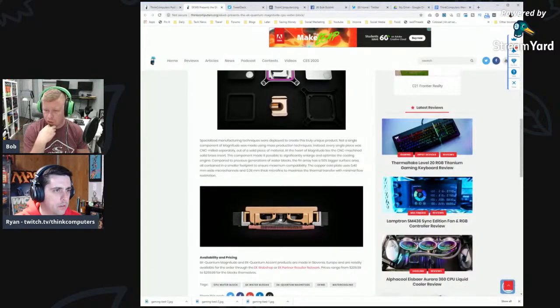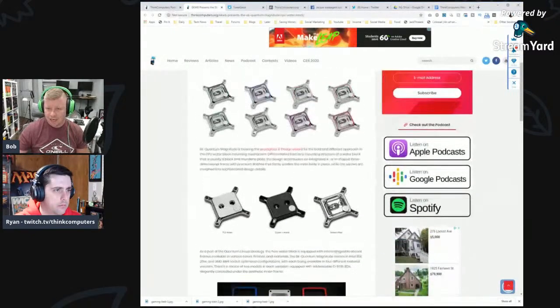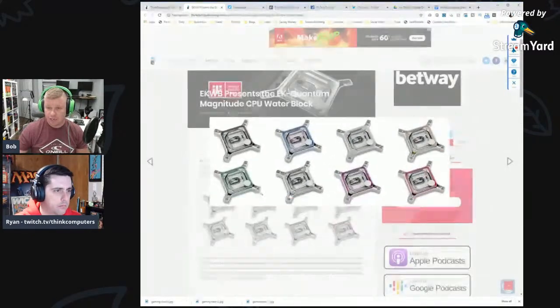From what I've heard, it's expensive. It starts at $209.99 and goes to $269.99. So that's decently expensive for a CPU water block, just the block, obviously. Like I said, I like it. I think it looks amazing, right?